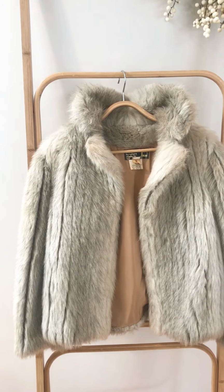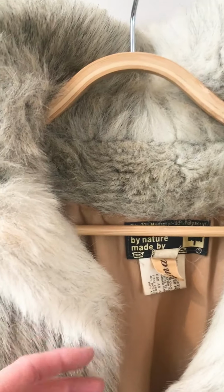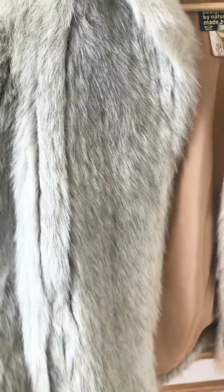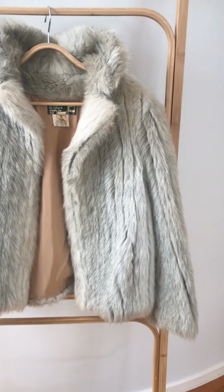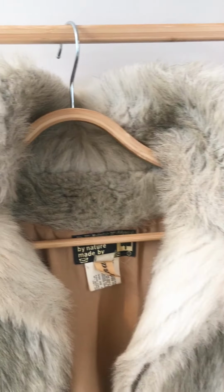This is probably one of my favorite finds ever, and I've been looking for something like this for a really long time. It's vintage, of course. Do you see the lines running through it? This is a very 1930s sort of style, and it's just so rare to find it. Love the rounded collar, love that it can sit up.